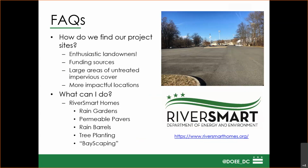Permeable pavers, a little bit more expensive, but they're really going to capture and absorb that water, and that will replace like concrete in your driveway with these pavers that are permeable instead of impervious. And rain gardens.